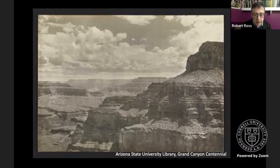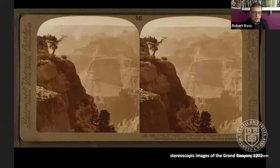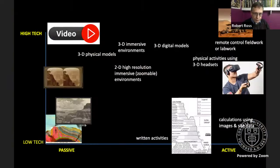And in any case, we've been thinking for a long time, we being people that want to share geology, about how to do this in ways that communicate with people who may not have firsthand experiences. This is a lovely old image of the strata of the Grand Canyon. And of course, this was the height of high technology at one time, right? These stereoscopic images where you could use a special viewer to see this in 3 dimensions.